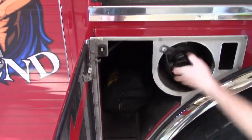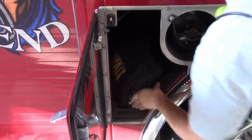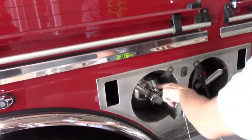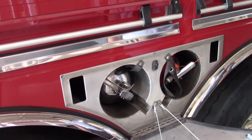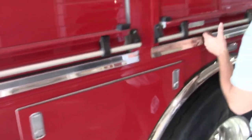We have more tools in here, more air bottles, and also carry a Sawzall. It can be used a lot with vehicle extrication, cutting off roof or sheet metal parts like that pretty quickly. We carry a couple fire extinguishers in here, a regular water can and then a dry chemical extinguisher. So depending on what type of fire it is, we always have the proper extinguisher for it.